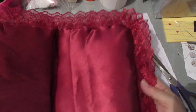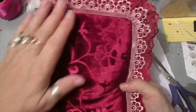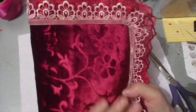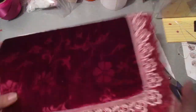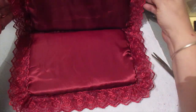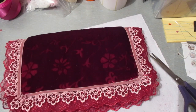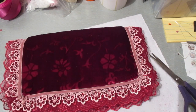So when we close that up now, look, isn't that gorgeous? Now we've got to do it that way because of the velvet. If I do it that way, it's rough. If I do it that way, it's smooth. I'm going to have this way this time. So you open it up and you've got your pin cushion like that. But before I do any more, I need to make a fastener.